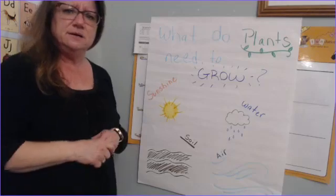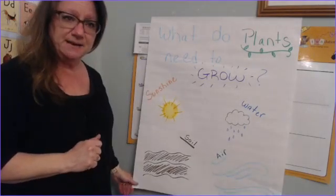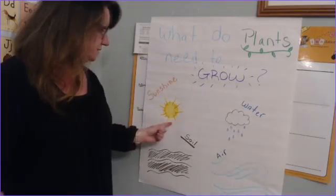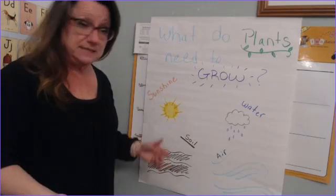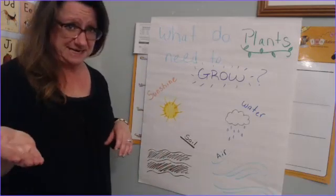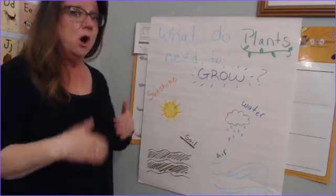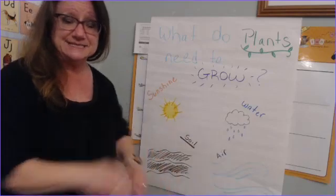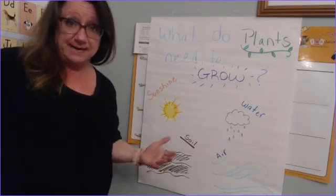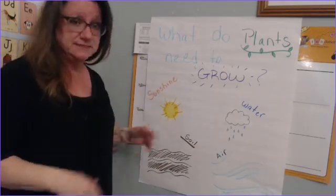What else does a plant need to grow? I think if you're looking at my chart here, you're probably able to see something. There's another thing a plant needs to grow, and that's light. Now, on my chart, it says sunshine for a plant that's outside, but plants that are inside need some kind of light. Often, when you have a plant inside, you put it by a window so that it gets light through the window. It gets sunlight or light through a window for its light source.